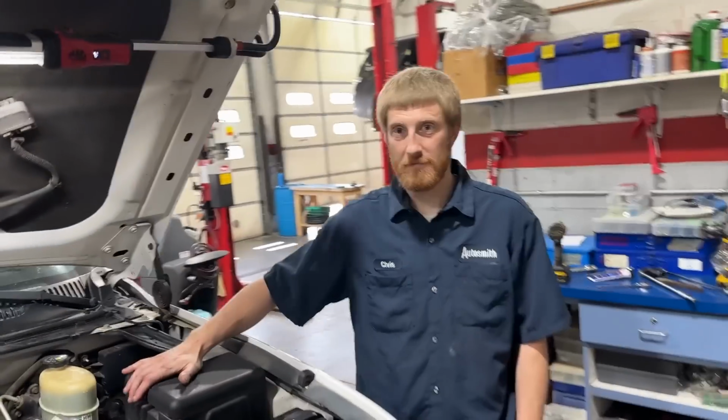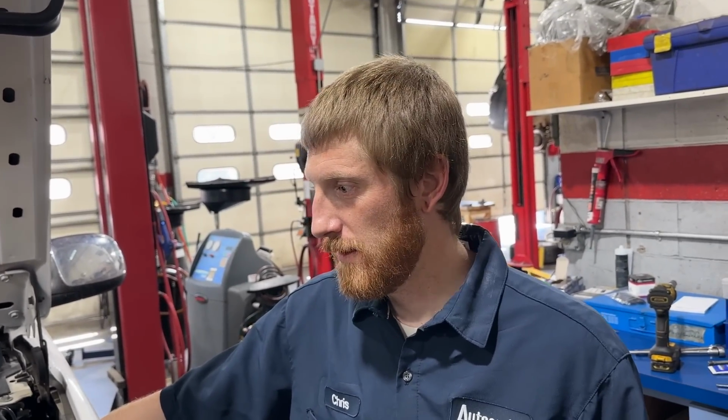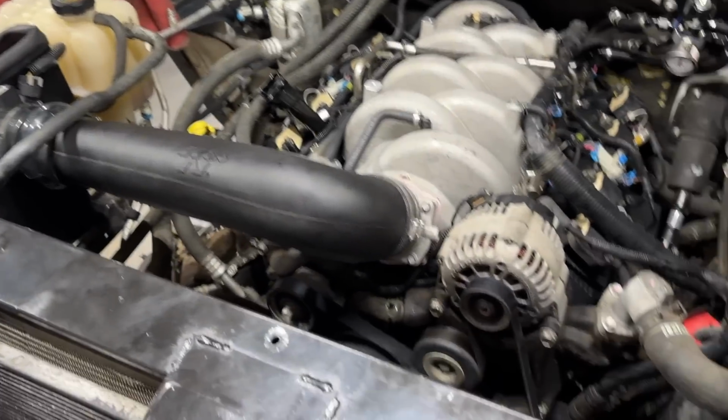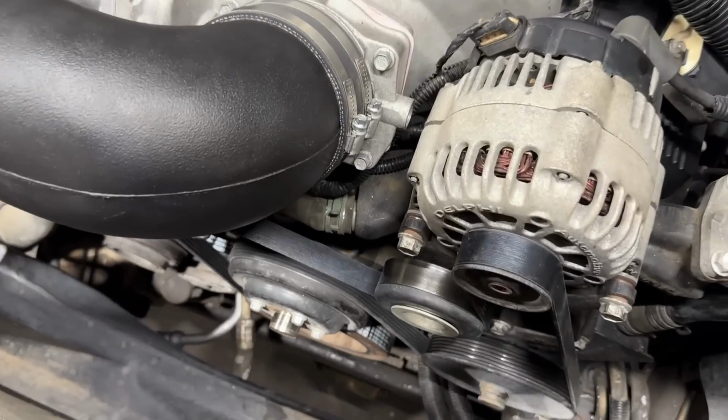Guys, this is the moment, right? So tell everybody what you've been doing for the past week. 8.1 to 8.8 conversion on this here Silverado. You excited? Nervous. So he's been kicking ass. We've got everything almost put back together. We left the fan out. I say we, but it was Chris.